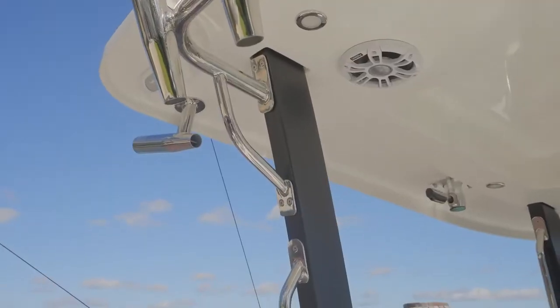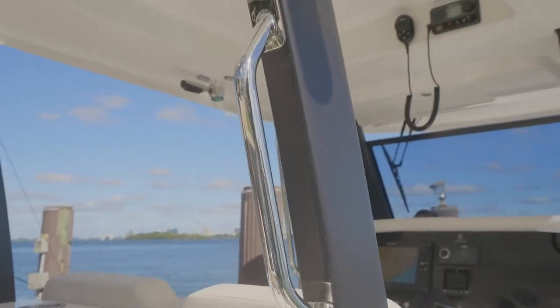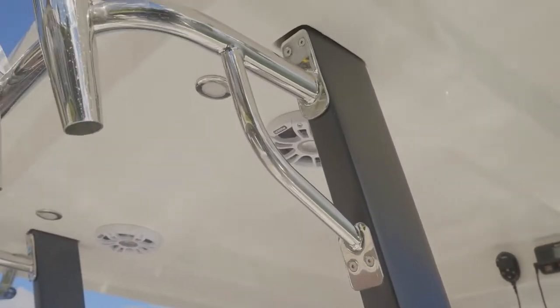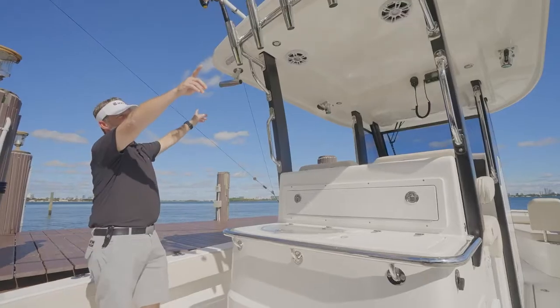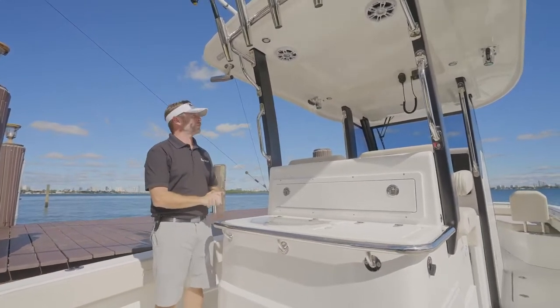So one of the great things about our leaning post is the addition of extra handrails, as well as our composite leaning post supports. So we've introduced the composite hardtop supports. On top of that, you also have fishing rod holders. You also have your kingfish out supports. And like I said earlier, we've put on outriggers on board this boat.